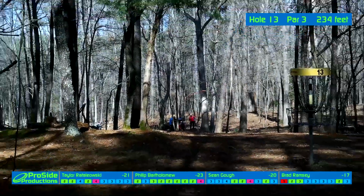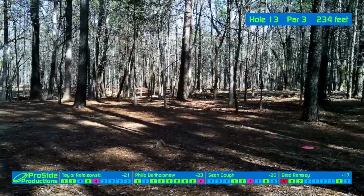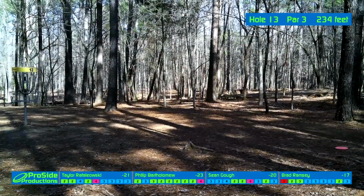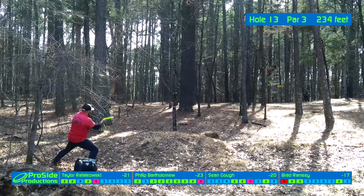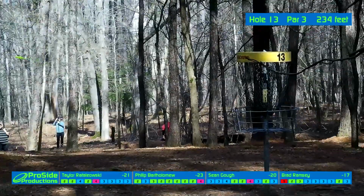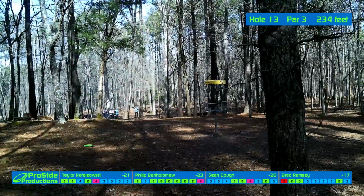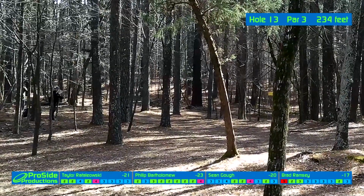Sean with a bit of a hairy up shot. Looking straight at it, but still that gap is a bit daunting every time you look at it. He goes a little bit long. Definitely within putting reach though. Brad's up next. Looks like he's going to have to do an Annie. Gets around some trees and gets it within 10 feet. That's amazing. And here's Taylor.